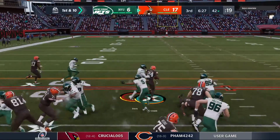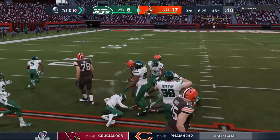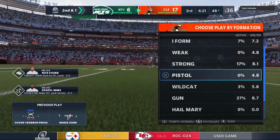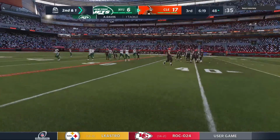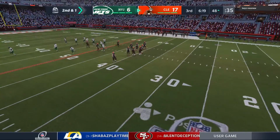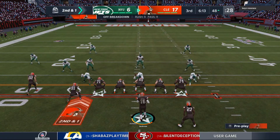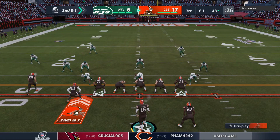A run for Nick Chubb. And he'll take it across midfield down into Jet territory. Give him 9 on the carry that time, and they're set up with a 2nd and 1. Running lanes were at a premium in the first half, but he's able to find some room there, and he's hoping that that's a precursor of a big second half.